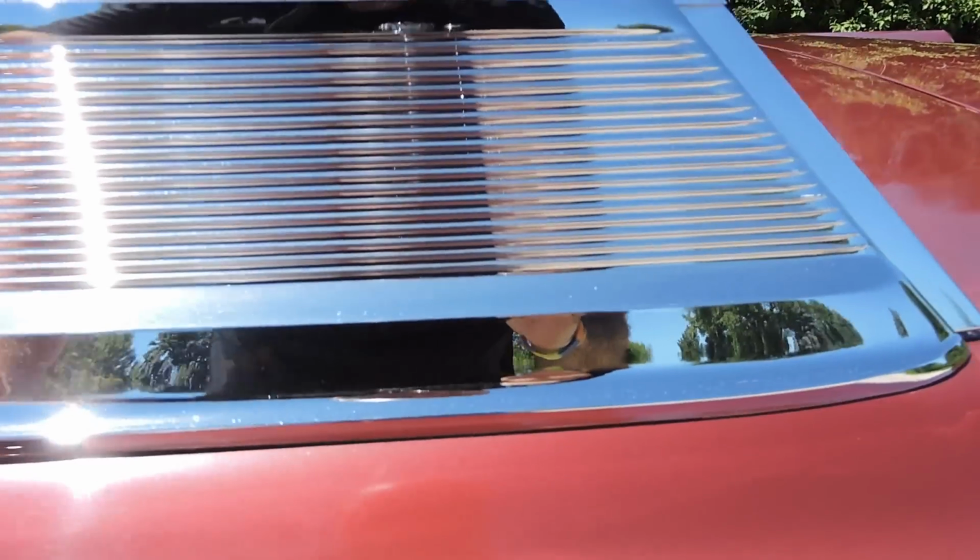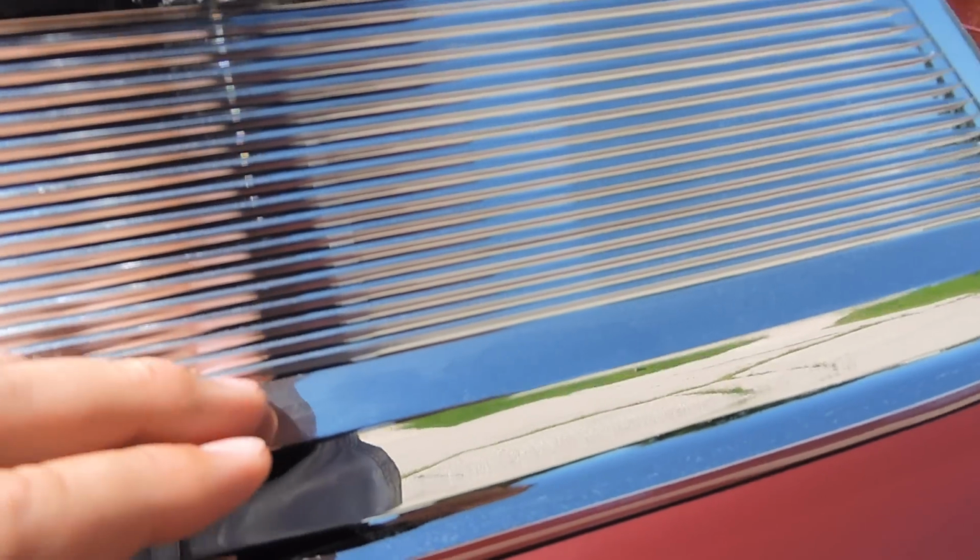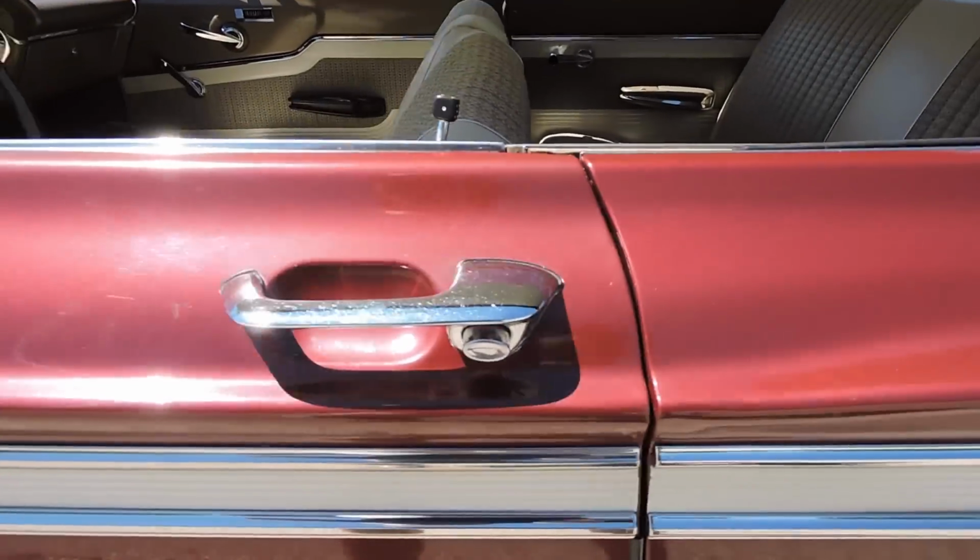The chrome over here on this side is polished beautifully, but if you look right into it, you can't feel them at all. It's just like on the old door handles, usually the original, it just breaks down just a little bit on the stainless chrome.